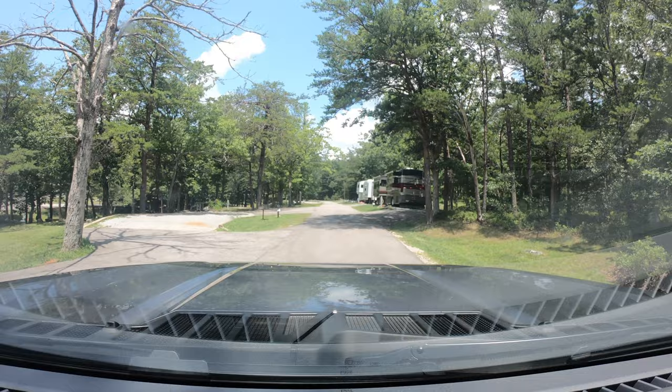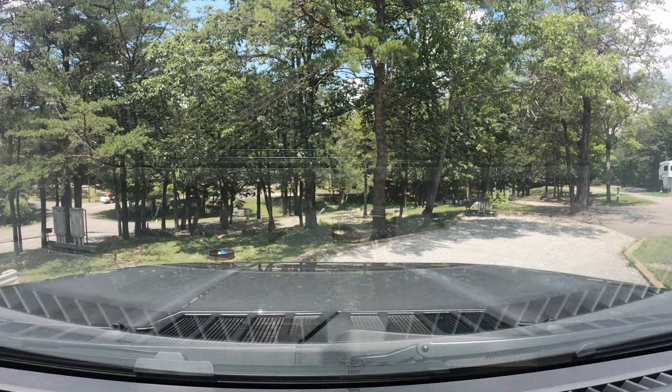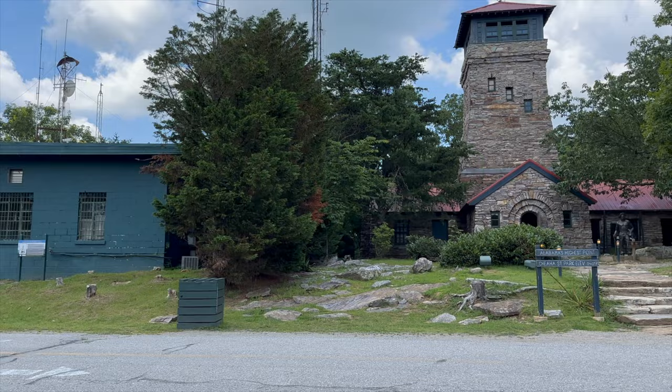23. This is me right here. I got the Oliver set up in sight, and then Oreo and I went over to see the tower that was built on the highest point in the state.